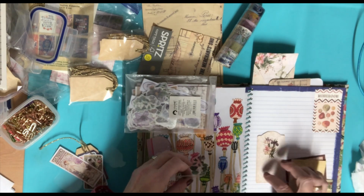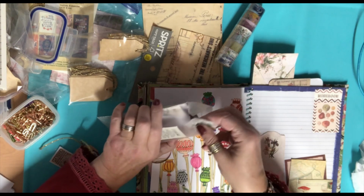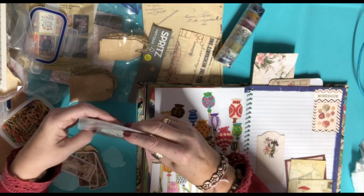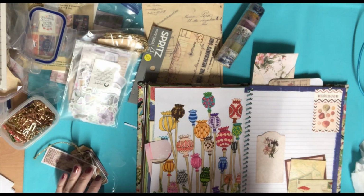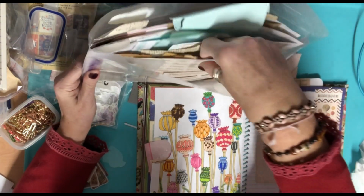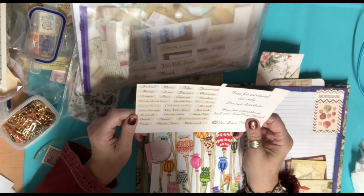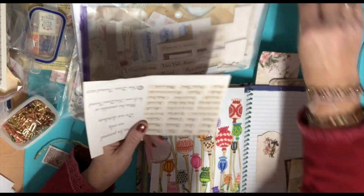So let's find a little word to put across the bottom of there. Something like thanks or grateful or something like that. There's my word. Here's my word pack. Love, I think, would be a good word. Do you? Love? Yeah, let's cut out the love then.